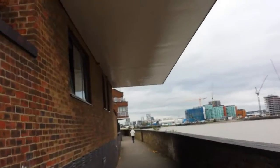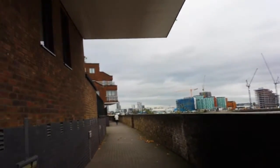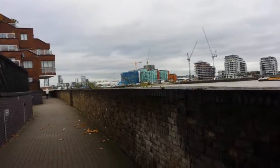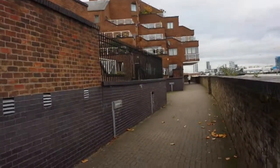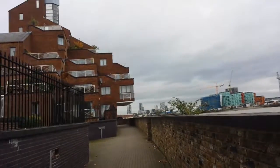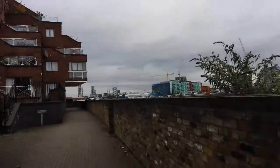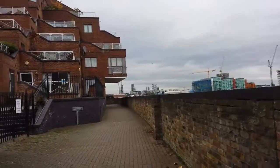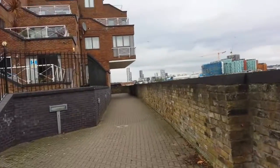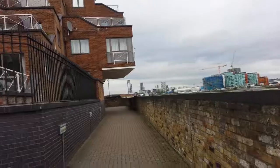What's interesting along this path is the wall's a little bit higher. It comes up to about my shoulder height. It's nice, tucked out of the way, and stops some wind from getting in. I can see the other side would be a more interesting walk. At one point you've got the Woolwich Free Ferry. We're going to come across, if we get that far, the Thames Barrier. Yeah, it'd all be interesting to see.